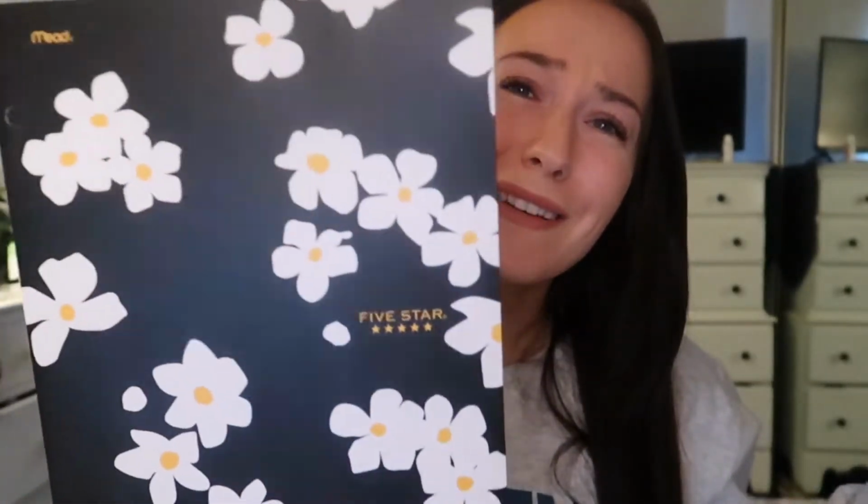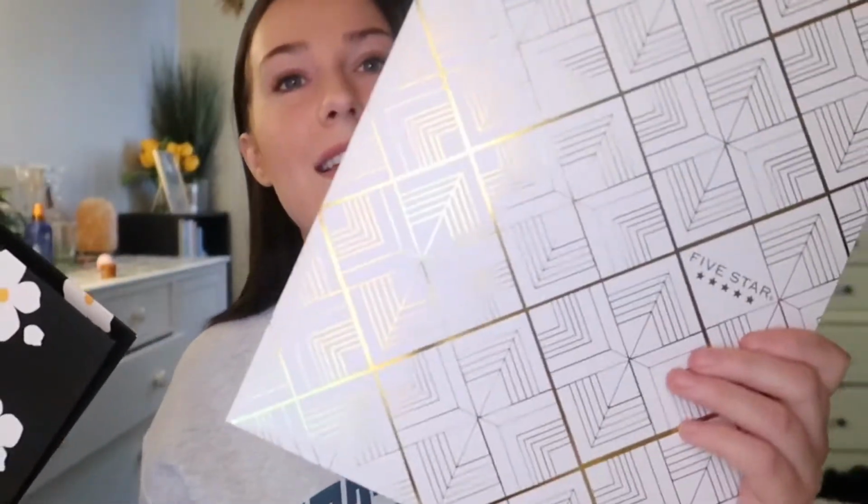And then I also like to do folders sometimes, even though these have folders, just in case I need more stuff, because I don't know if the class is going to need me to constantly print out things or not. So I did buy a folder for each one. This just matches the notebook, it's so cute. And then this is a geometric design. It's just simple but cute.